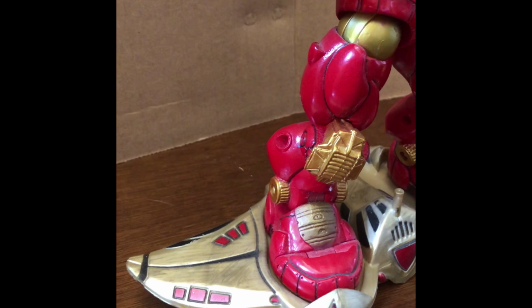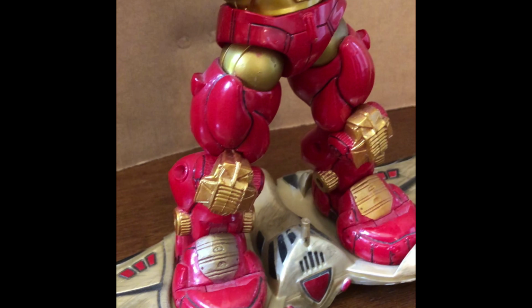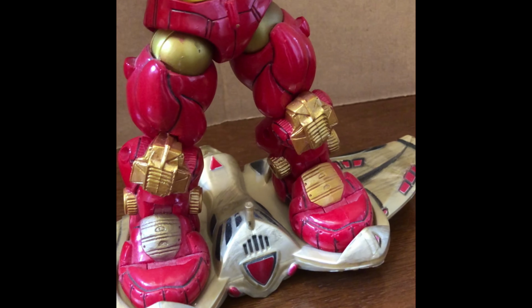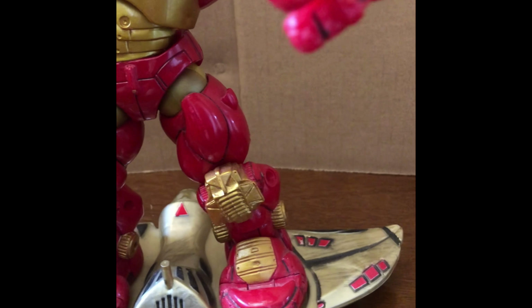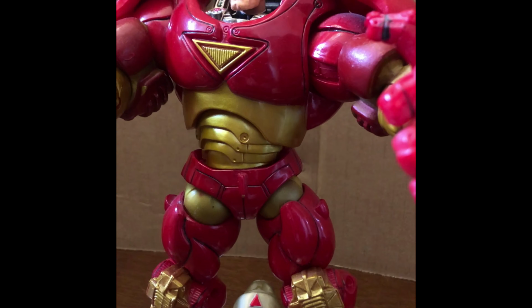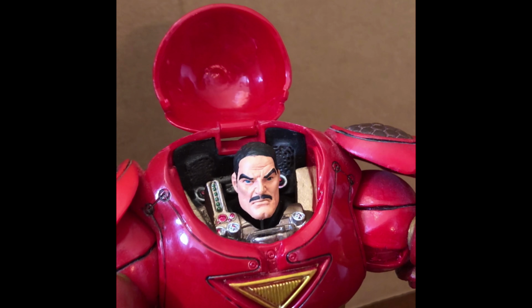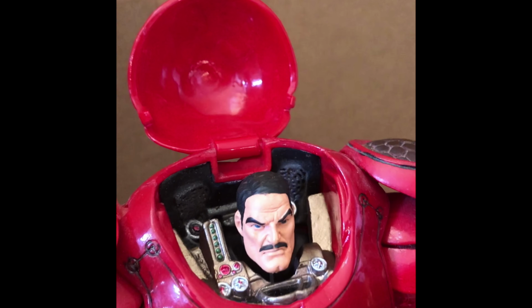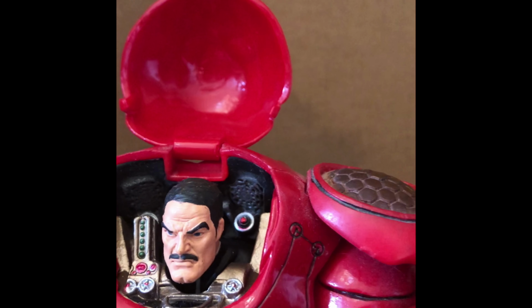The Hulkbuster is very, very cool in the 2005 Toy Biz, because one of the things that this Hulkbuster does that many of the other Hulkbusters cannot do is that you can remove the helmet and actually see the real man behind it, which is Tony Stark himself. Tony Stark being the inventor of the Hulkbuster. Very, very cool. Toy Biz did an amazing job with this one.